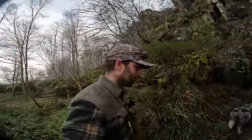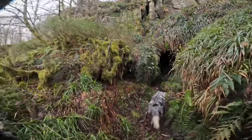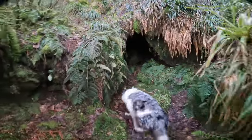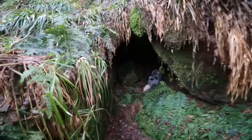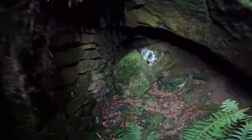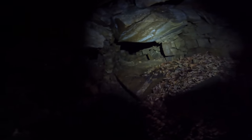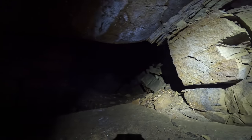Well, I found a cave, but it's not the one I was looking for. But I've got the head torch on, so let's just have a little bit of an explore. Get on, Blue, go on. He's not scared. Get a light on. Yeah, so this one drops back quite a way. You can see some dry leaves there, which is good. At least it's a dry place to be, but it's just not tall enough to actually lay down in, I wouldn't have said. Let's go have a look back here and see.